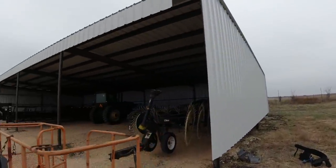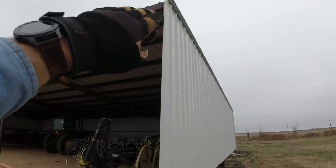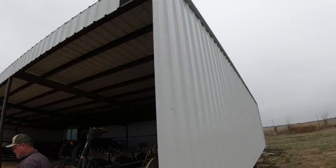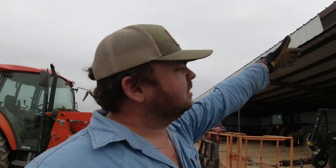All right, so we are about done with this front apron, and we're actually gonna go ahead and start trimming this sheet. We probably should have trimmed it before we put it up there, but we're gonna trim it now, and then we're gonna go ahead and put trim on all the edges, so it'll look nice and cleaned up.